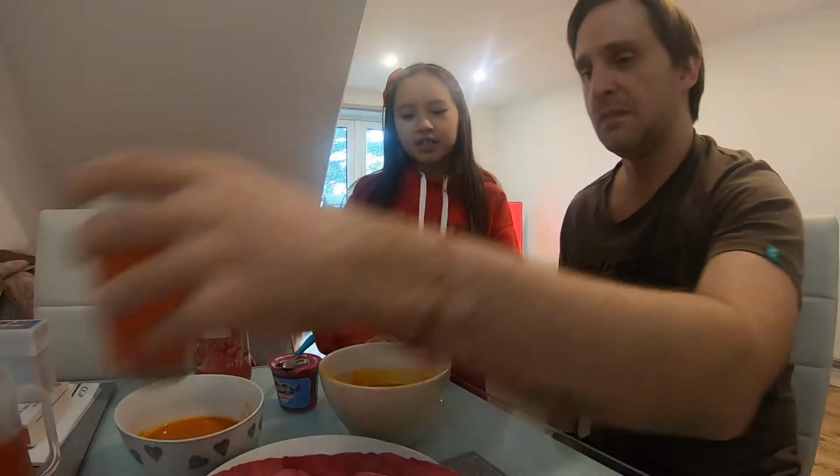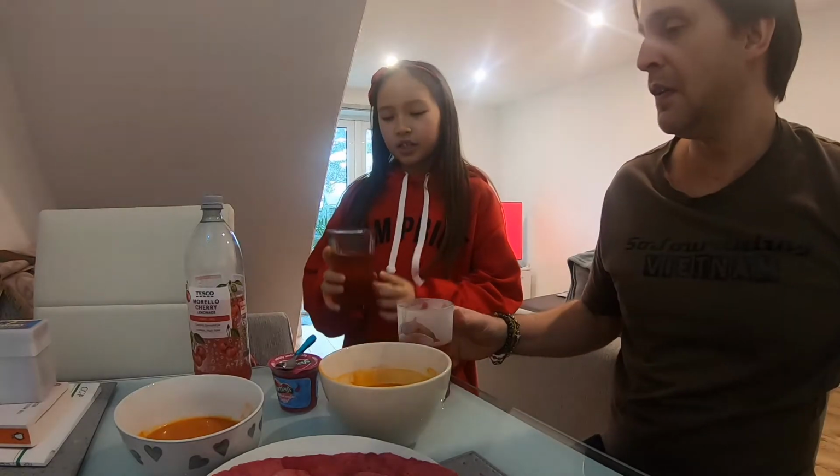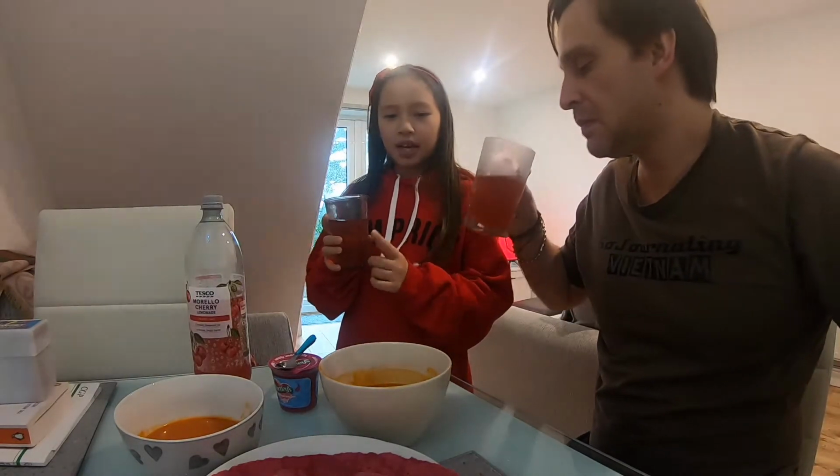Yeah. We've got our tomato soup ready. And because you already know what jelly and tomato soup taste like, we're just going to try the cherry lemonade and the beetroot wraps. Okay. Cheers.